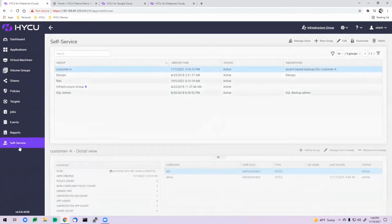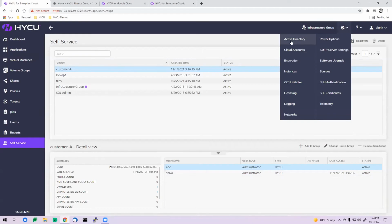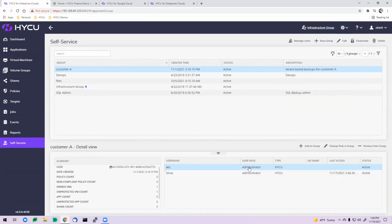Self-service, this is kind of our responsibility delegation, I guess you could say. So if you've got a help desk team, or a DevOps team that's responsible for their own machines, or you want to delegate some of the responsibilities, you can create groups within HYCU, add users to them either on the appliance itself, or we do integrate with LDAP and Active Directory. So you can select users from those, give them different roles, different abilities.